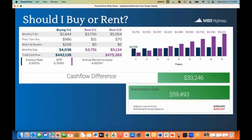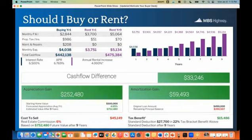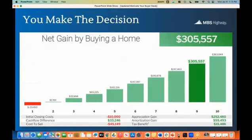You know, you could expect to gain equity through amortization, right? That's $59,000. And then there's appreciation as well, and that's $252,000. Now we also have to include some other things, right? The cost to sell, that full 6% commission at the end of the 9 years when they're thinking about selling that home. That's going to be a negative $45,000. And then there's a tax benefit, right, to purchasing a home. So when we take all of this into account, we can share with the client very visually, listen, you'd be a little over $300,000 better off purchasing over renting.